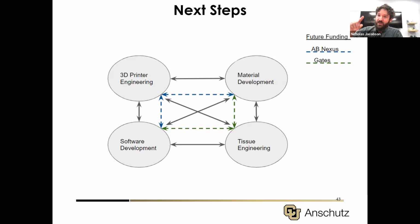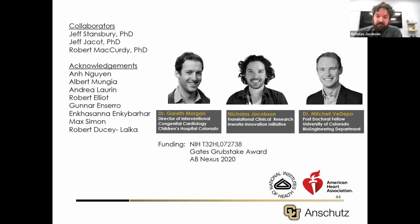We want to be able to have the full circle of development, from a new material that Jeff is able to make, to what we can do and design with it, to the impact that it has on cellular growth, and how we can then print it. All of these things need to start working in concert and influencing each other. We're really close to that point, and we're hoping with future funding to be able to do that.